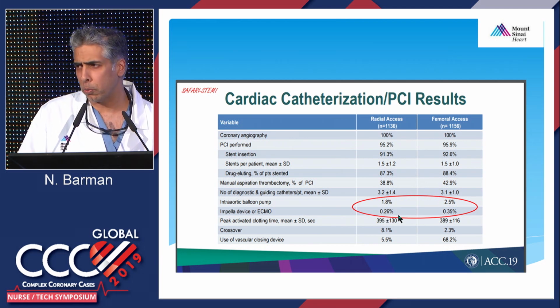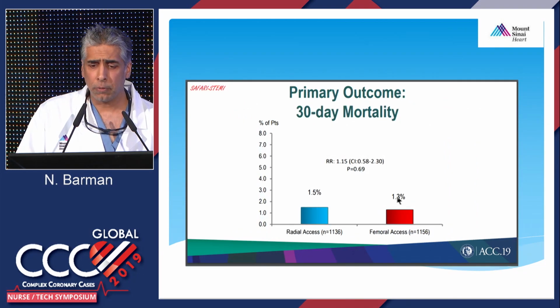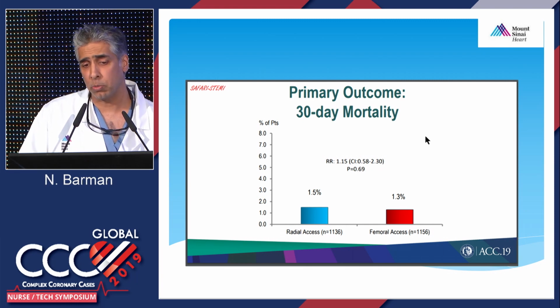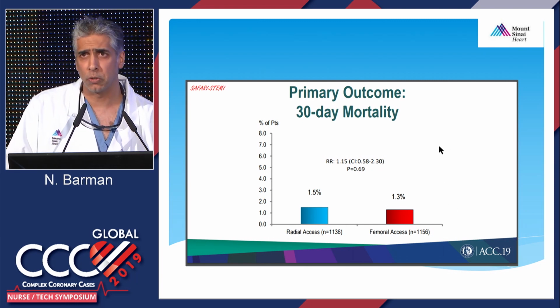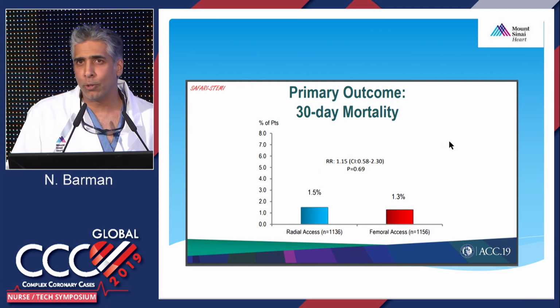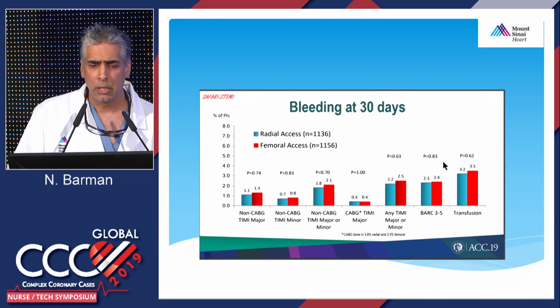Only about 1% to 2% needed LV support. And what they found fit with that. There were very low, way lower than expected mortality rates. So after about 2,000 patients, they stopped the trial because it was futile to show a difference based on the numbers that they were occurring. This doesn't really prove that radial is equal to femoral. They stopped the trial because the rates were really low, so any two interventions would be hard to prove, and it's one piece of the puzzle.